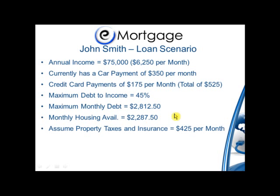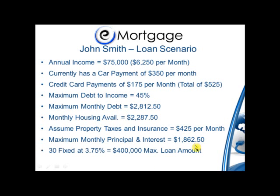So if we assume property taxes and insurance of roughly $425 a month, that means that his family can only afford a principal and interest payment of $1,862.50. So at today's interest rate, that's approximately a $400,000 loan. So that's the maximum buying power that the John Smith family has at today's current interest rate.